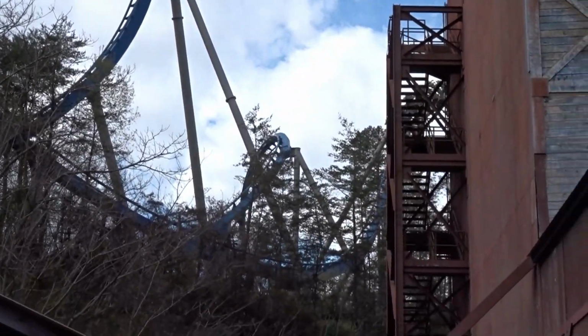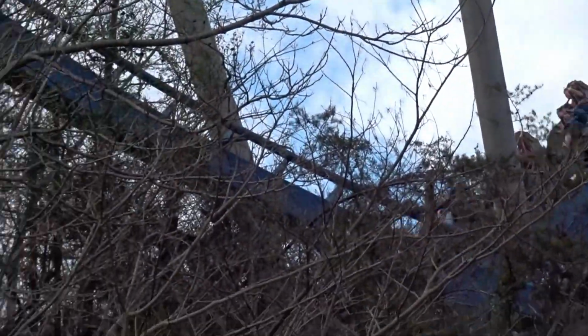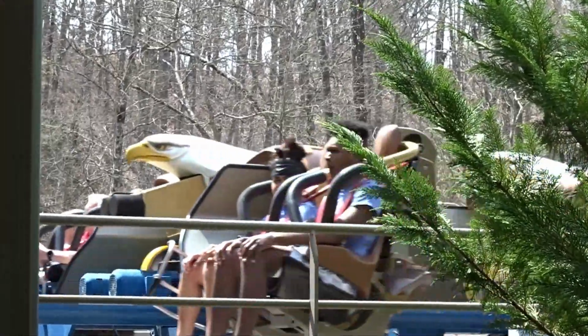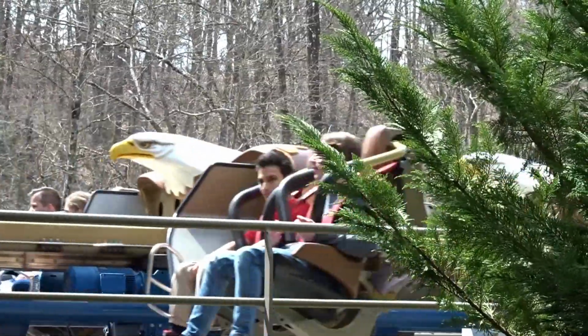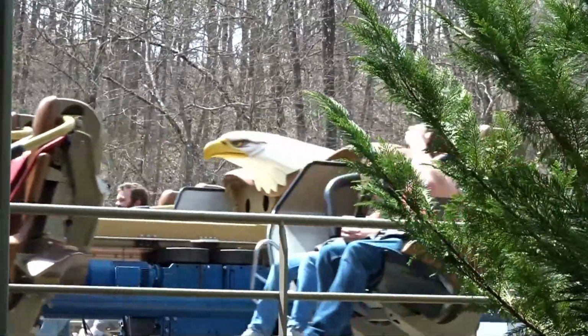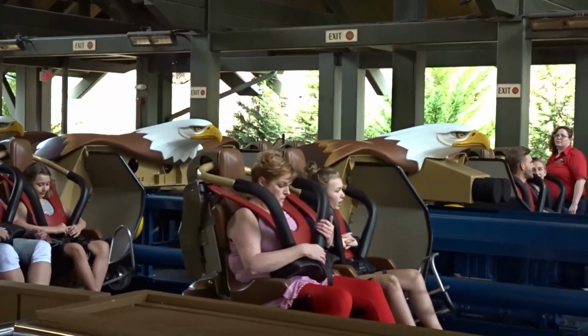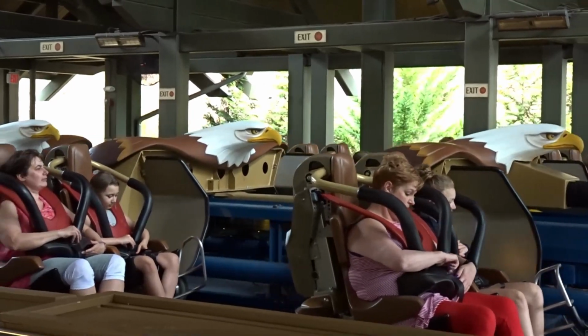The first thing you do after you go down the drop is go into this vertical loop. And man, let me tell you, from that first loop I was caught off guard. I grayed out in the first loop. Then you bank right straight into another inversion, and I don't know my inversion terminology super well, but I think you could specify it as a 0G roll. It's a very awesome element.